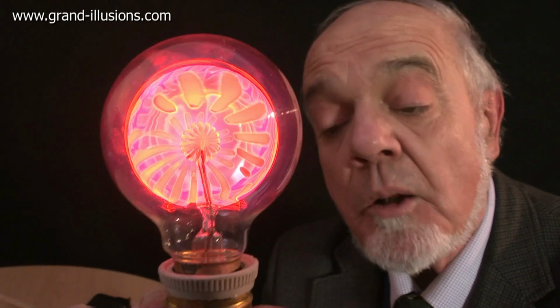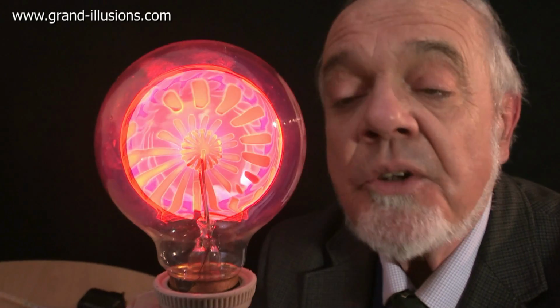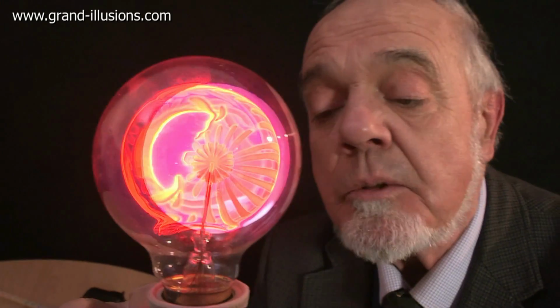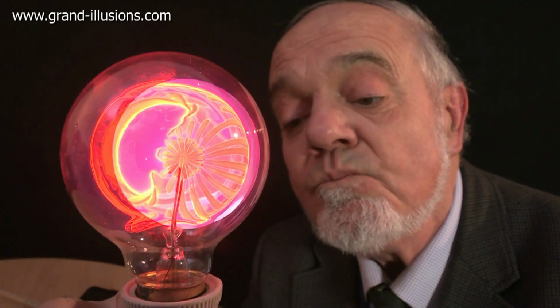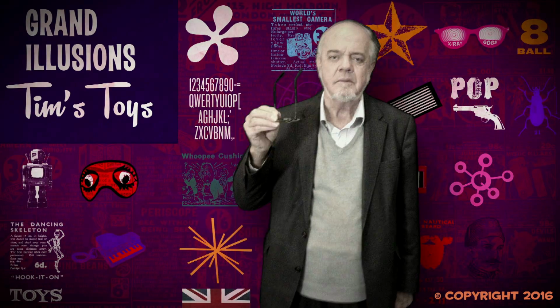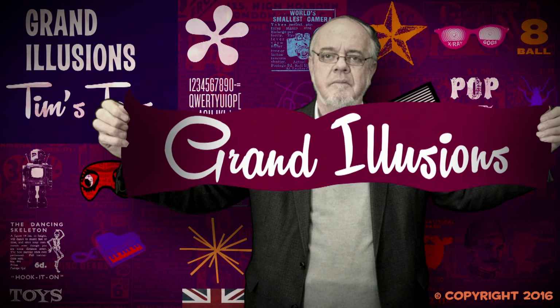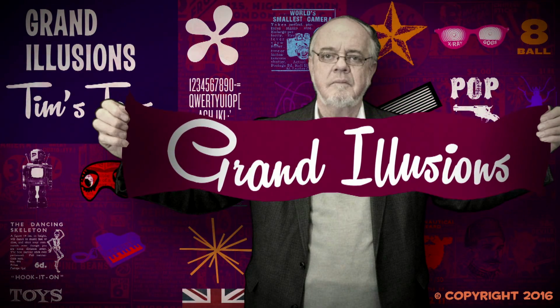So there are some fabulous bulbs to look out for. They're starting to appear a little more in the West than they were 30 years ago, and they're beautiful. I've even seen them in local pubs, some of these bulbs. Look out for them.